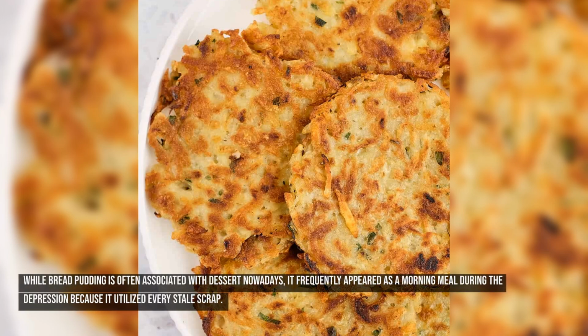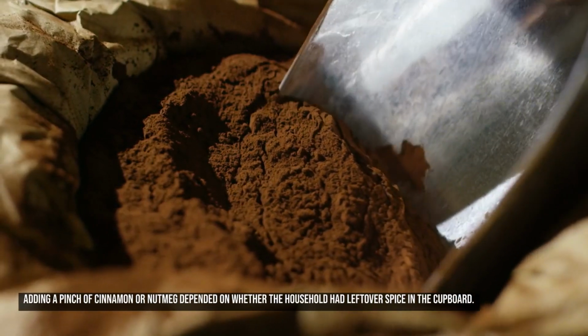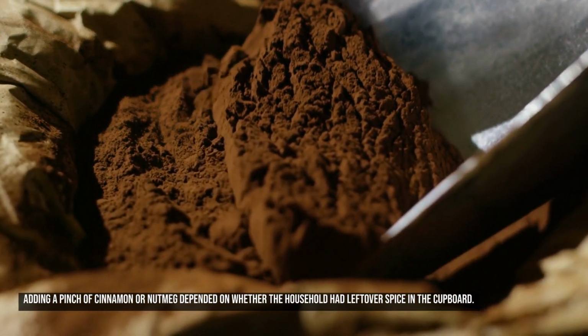While bread pudding is often associated with dessert nowadays, it frequently appeared as a morning meal during the Depression because it utilized every stale scrap. Families collected bread pieces throughout the week and soaked them in a mixture of milk, water, or both, sweetening the dish with a bit of brown sugar or molasses if available.